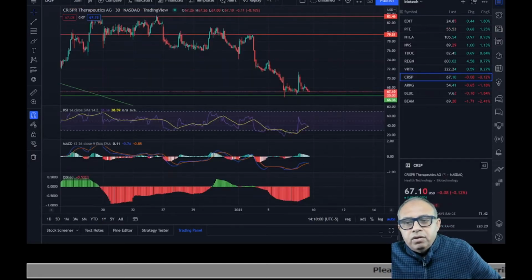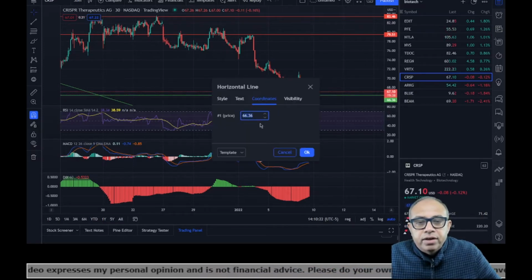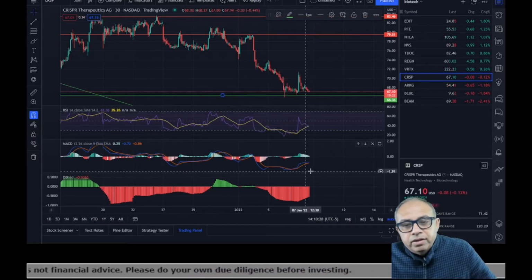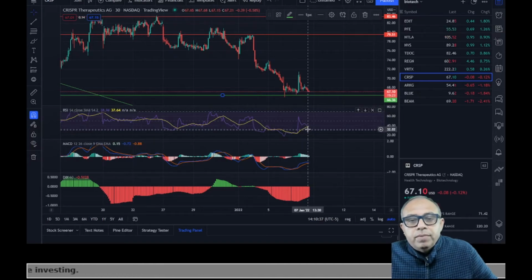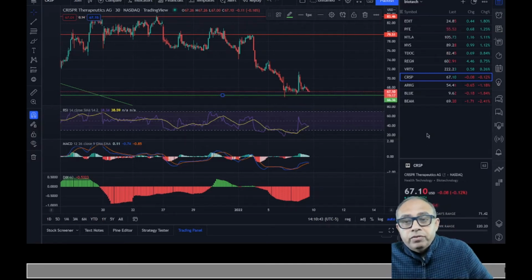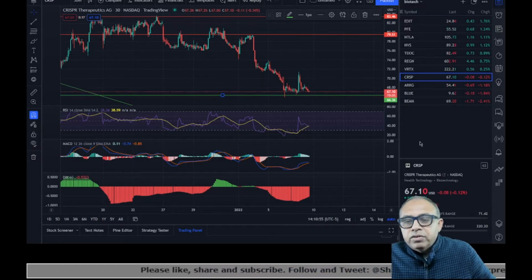So next, let us go on to CRISPR. When it comes to CRISPR, the only thing that I can see here is that we have a support at 66.36, and we want to stay above that. The MACD is kind of going towards the signal line, which is not a good sign. Dark pool activity is also negative, and RSI is getting weaker by the minute. So I'm thinking that the best case scenario for us today would be to stay above the support of 66.36. If that happens, I would be happy. We are already in the negative, so it'll mean a further drop of almost maybe $1 or so. So not a good sign, but that's what it is.